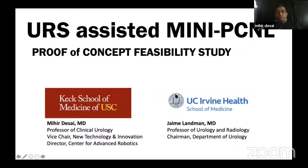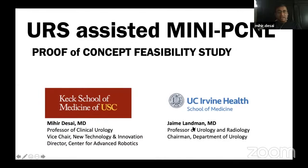This was a part of my involvement with robotic platforms to treat stone disease that led to this study that I would like to present. Jamie Landman and I were the co-PIs in this study.